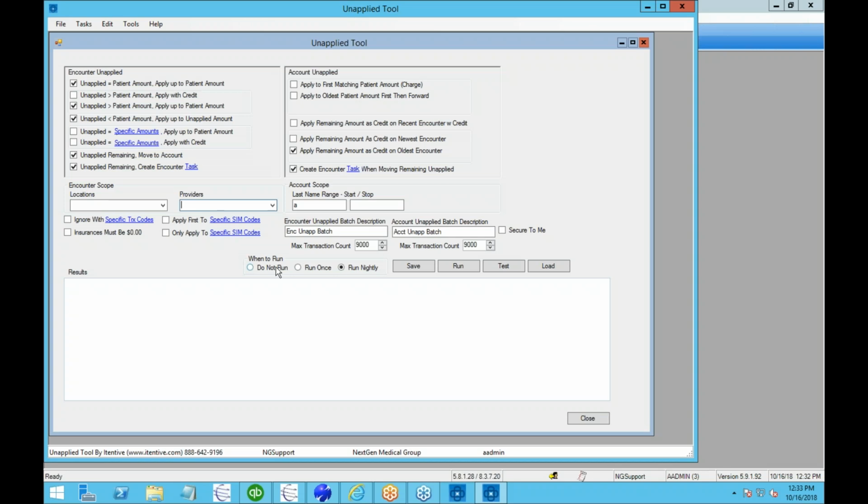There's a screen that pops up where you can enter those. And because the account unapplied processing can cover the whole range of your database, we put some fields in here so that you can limit how much account work it's going to do. You can specify the first letters of the last names, like A through AZ, or A through C, those types of things, so that you're limiting what's happening.